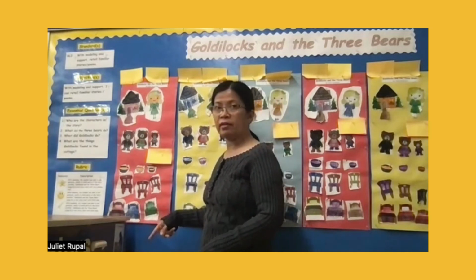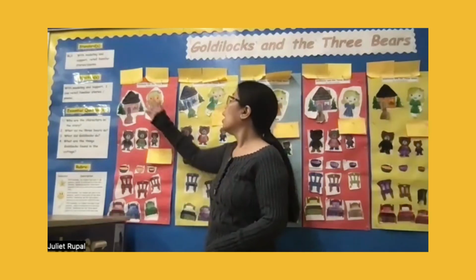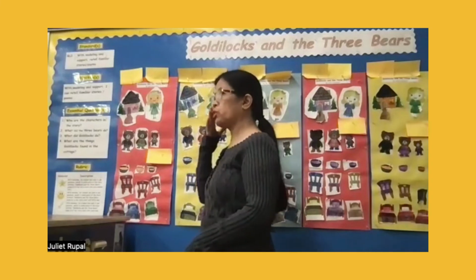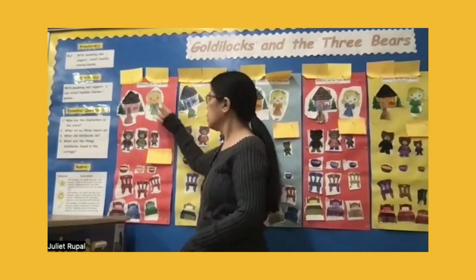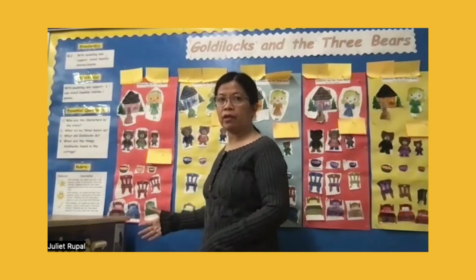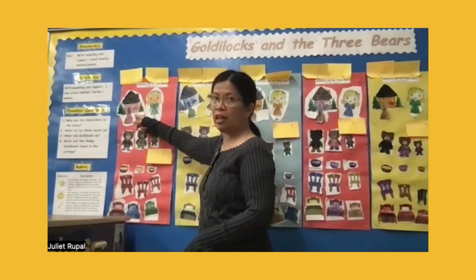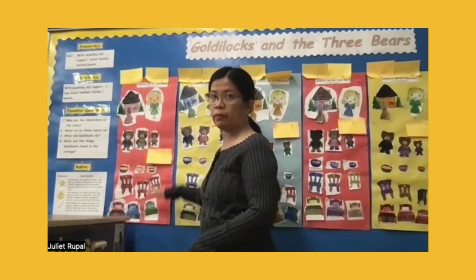And then I tried to retell the story with them helping me. And then after that, I called them one by one to do their retelling using their own chart.